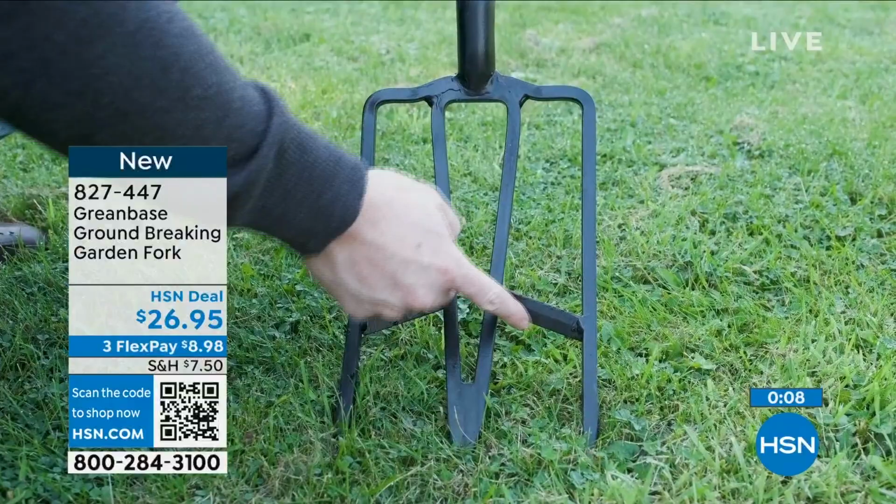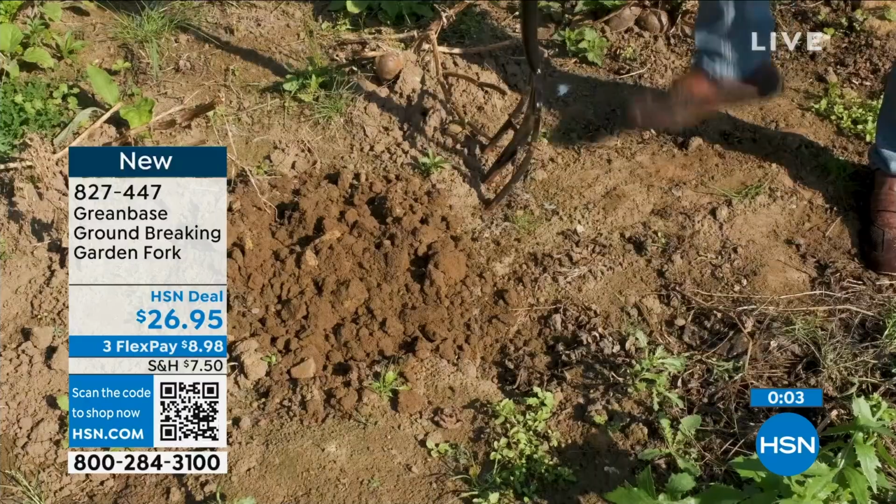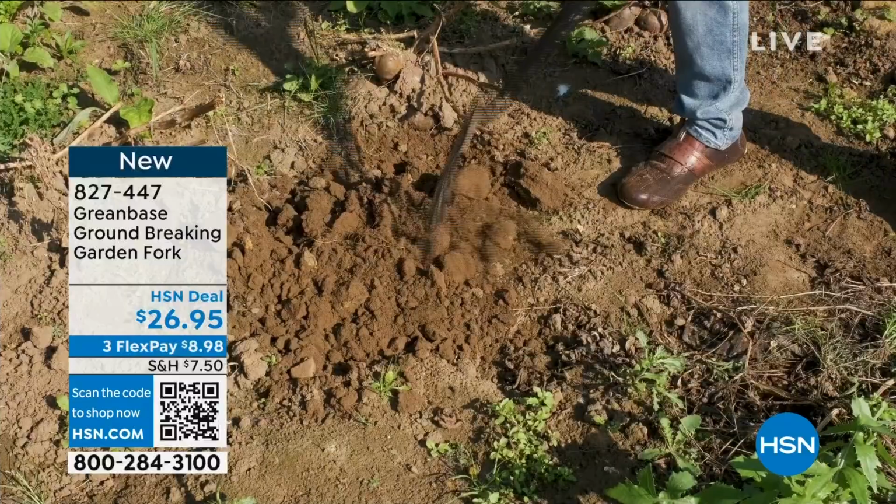827-447. Great if you're starting a garden for the first time as well, because it really gets into the soil and it goes in about a foot deep. You just use your foot a little bit on top if you're going in real hard soil. 827-447 is the item number. All right.